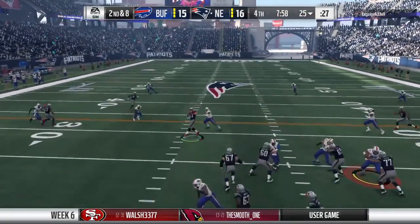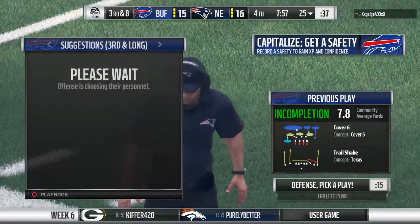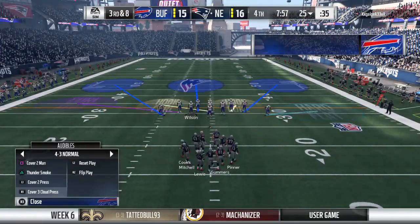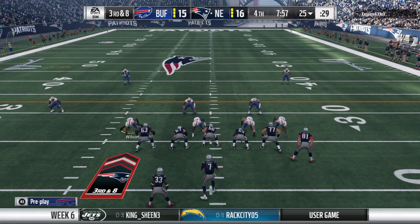Looking to throw on 2nd down. Vasquez. And incomplete there. A nice hit. Jars the ball free and brings up 3rd down. It's a lot of contact going on there, and in the end, unable to keep two hands on the football and bring it into his body. Everything looked pretty good until the finish.